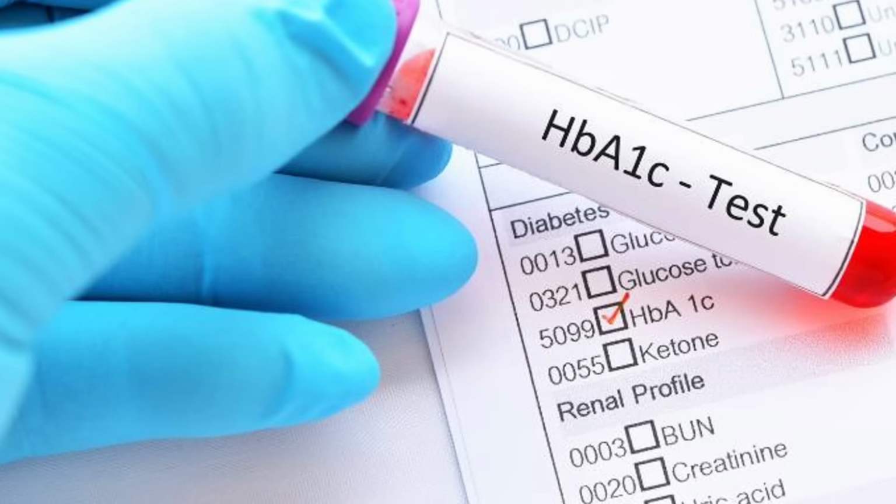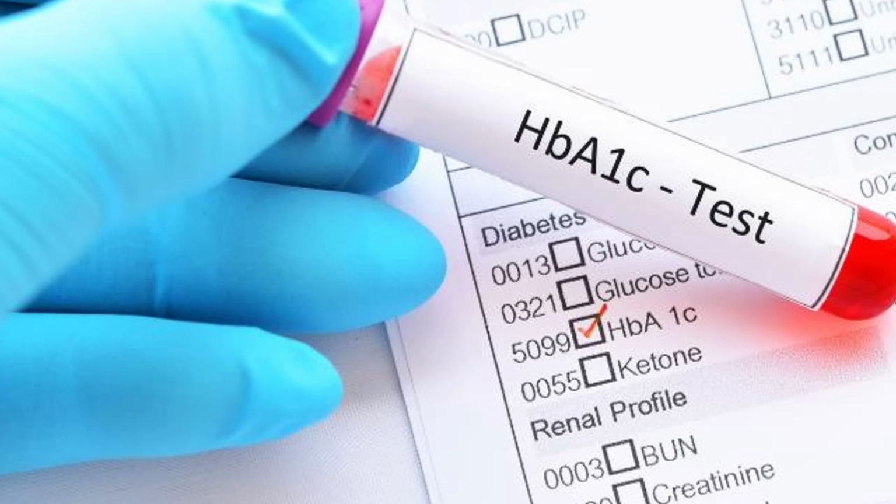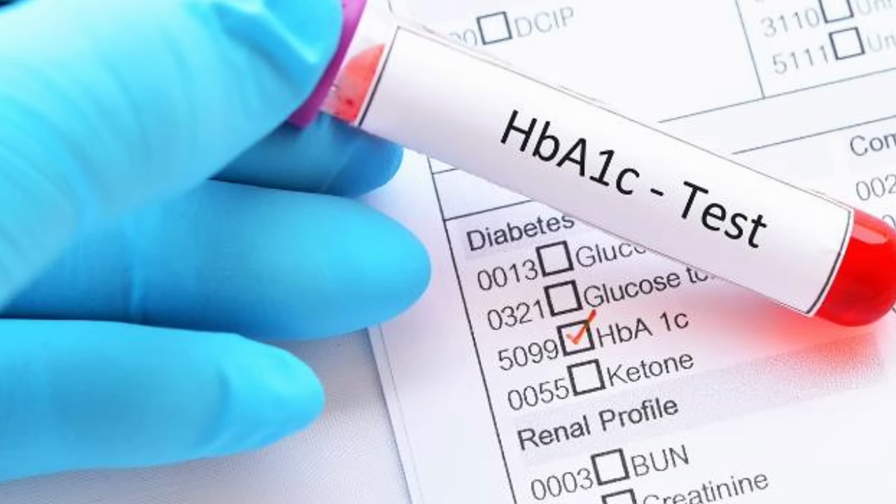You got your test results back, and you're staring at a bunch of numbers thinking, is this good? Is this bad? What does it even mean? And here's the scary part. You could have results that your doctor calls normal, but that are actually early warning signs of insulin resistance, inflammation, or metabolic dysfunction. I've seen this time and time again.